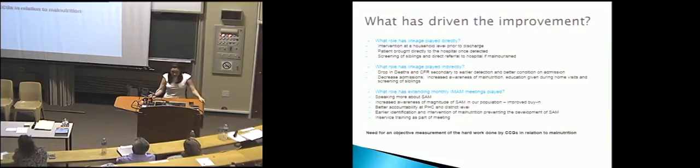Indirectly, we're seeing a drop in deaths and case fatality rate, and we think this may be due to earlier detection. They're picking up the SAMs earlier. Gone are the days where we are seeing the severe kwashiorkor that we saw a few years ago. There's an increased awareness of malnutrition. The CCGs are giving phenomenal education during home visits, and they're screening siblings, which is leading to a decrease in our admissions.